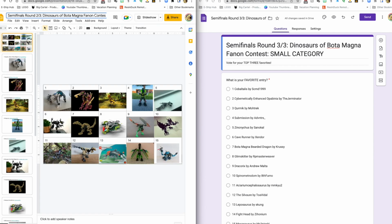So here's an example of what each of these slides look like. So for instance, you have the semifinals round 2 out of 3 Dinosaurs of Bota Magna Fanon contest, the small category.